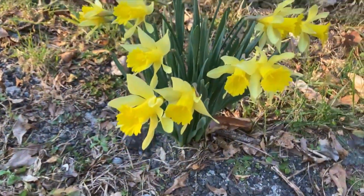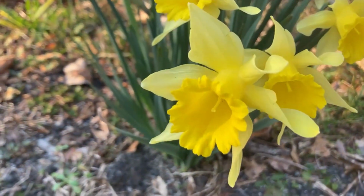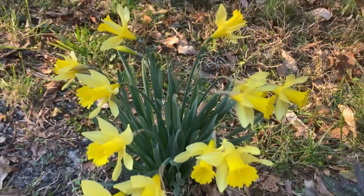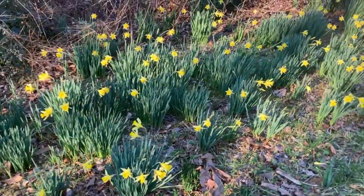The weather is absolutely beautiful here in Georgia, and these gorgeous jonquils are in bloom. They bloom this time of the year. If you're not from Georgia, I don't know if they bloom anywhere else this time of the year, but they definitely bloom here. And it just feels good to be back outside and be well.